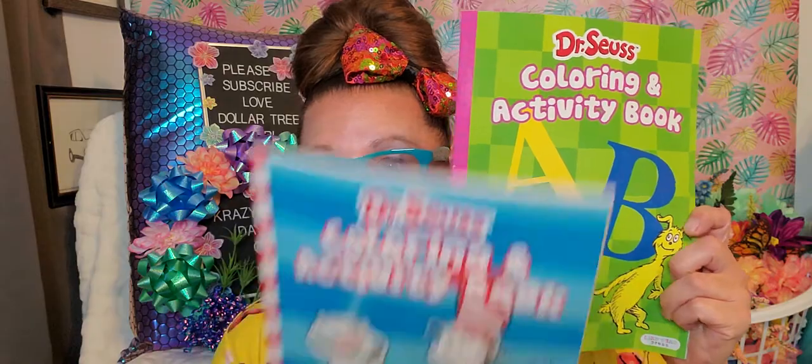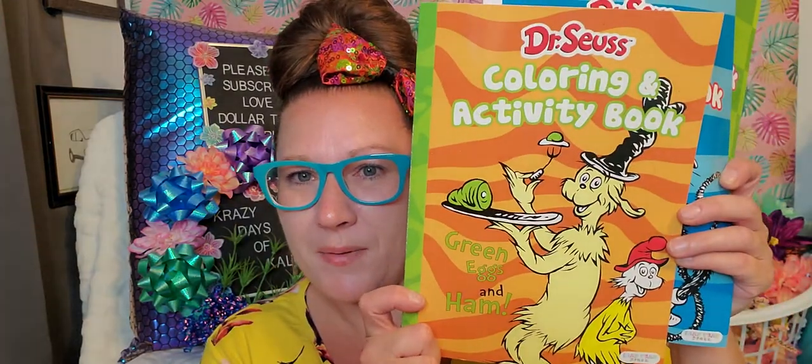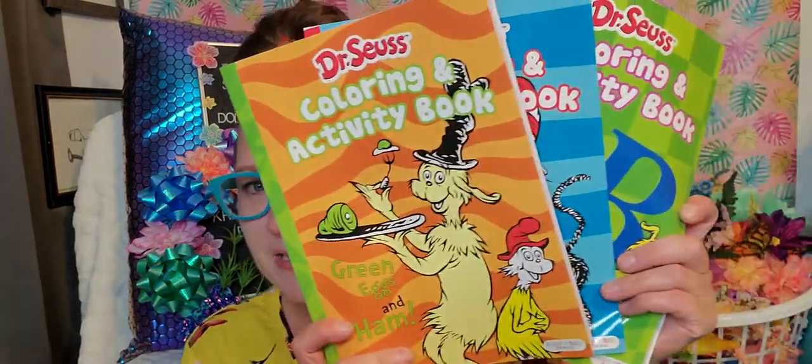So I grabbed this one, I grabbed that one, and I think they had like four or five options, but I picked these three up right here to add to my Dr. Seuss little gift set that I'm building up with Dr. Seuss items from the Dollar Tree.